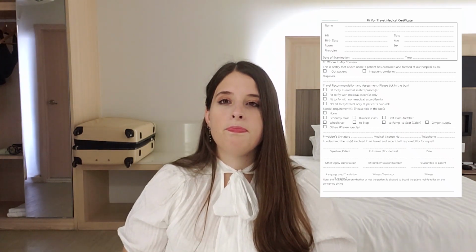And then my Fit to Fly, there's actually a bunch of different ways you can do this. I actually had a doctor that I had seen who would do a telemedicine visit with me. Sorry about my camera. The telemedicine visit was really quick, really easy, and they signed off on my sheet. I'll post the sheet that I used, and it was really simple. I picked it up from the office and then I went on my way.